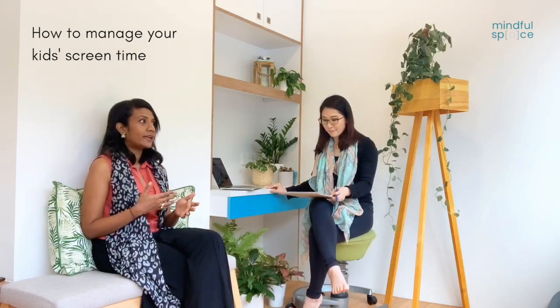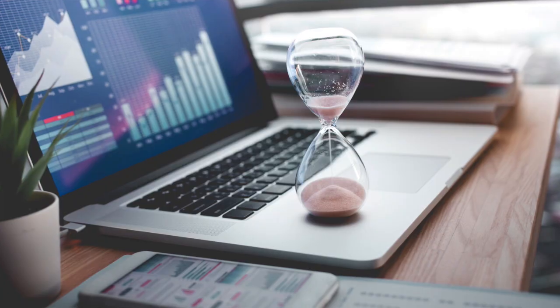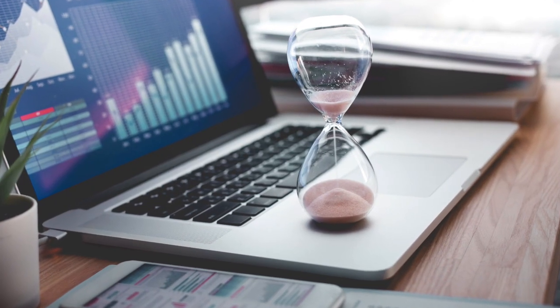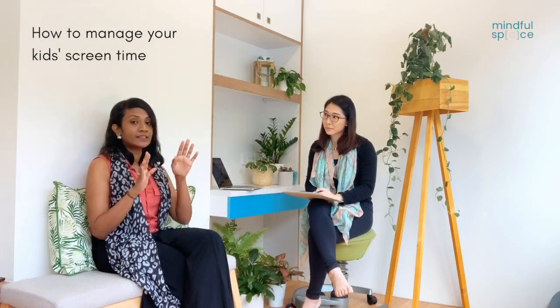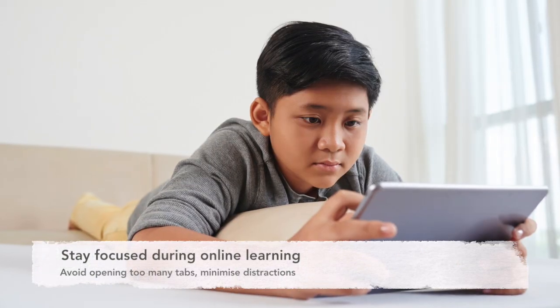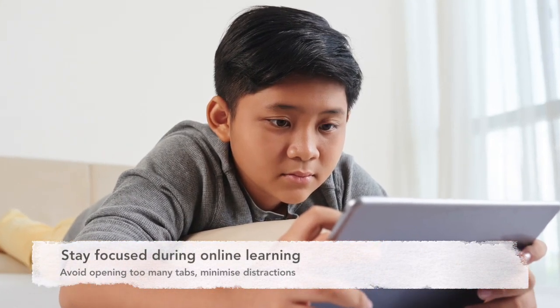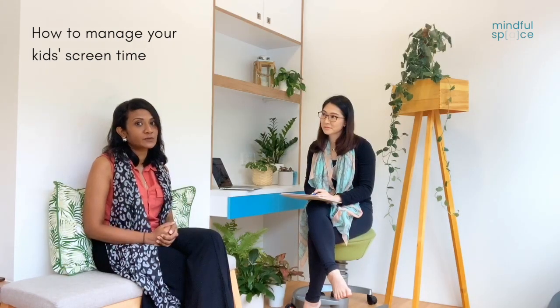And to prevent distractions from doing the work, keep a timer to keep things going, as well as make sure that your kids do not have other tabs switched on so that they don't deviate from doing online work and go on to watching YouTube and then the time gets dragged on. So they need to stay longer on their online learning. So try to help them manage the time better as well.